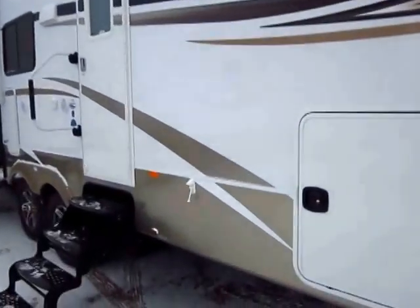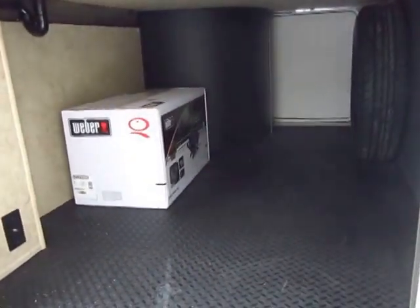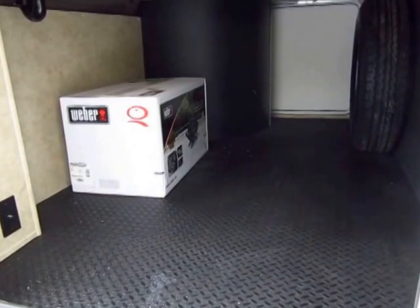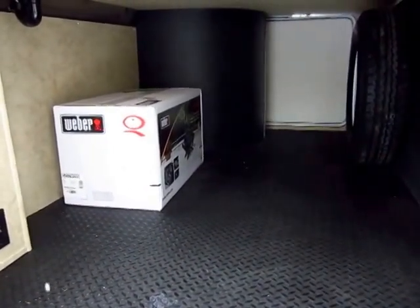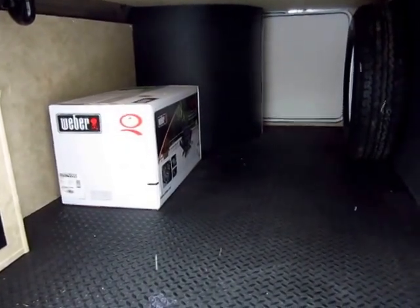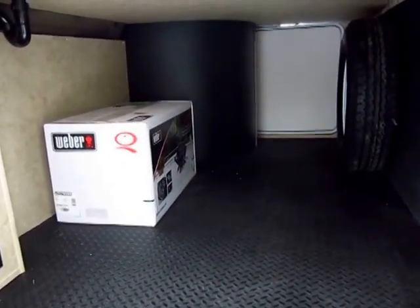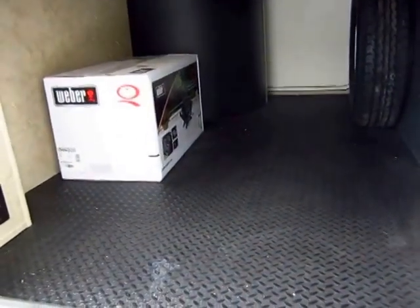Something that is highly unusual in this class is the fact that this is a full drop frame coach, and they can do that because they use an HLSA frame, high strength, low alloy frame. In English, very strong steel frame. It's the same type of frame that you find in an aircraft. It allows them to drop the frame down right here to get you the full underbelly.